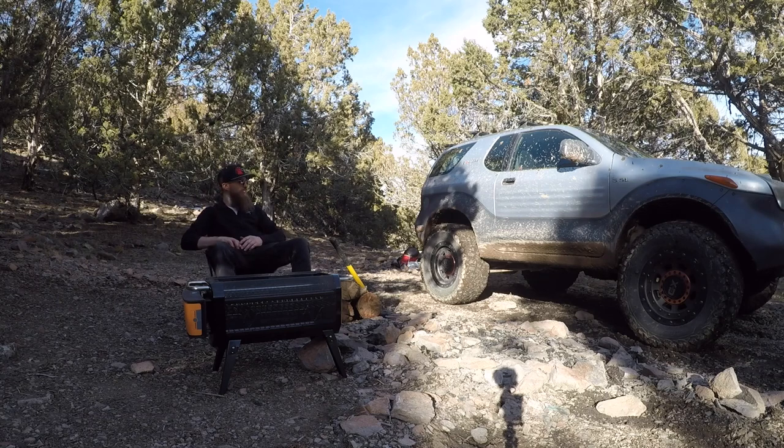So that's my VehiCROSS. It's really been a fun ride. Like I said, I used to daily it, but since I kind of messed up in Moab with steering, I haven't driven it much. I did throw a fresh battery in it so that we could come out here today. So a lot of plans for this in the future.